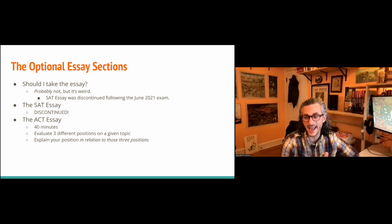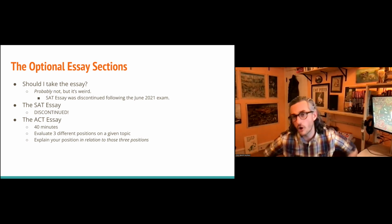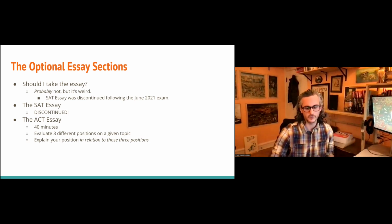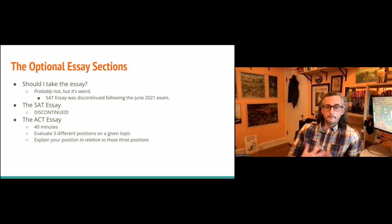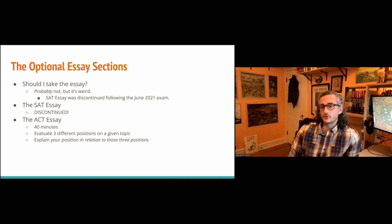The format of the ACT essay, this is the one that does still exist. You are given 3 different positions on some topic, and you have to sort of compare and contrast the 3 different positions, talk about the strengths and weaknesses of each, and then stake out your own position with respect to those different positions that they provide for you.